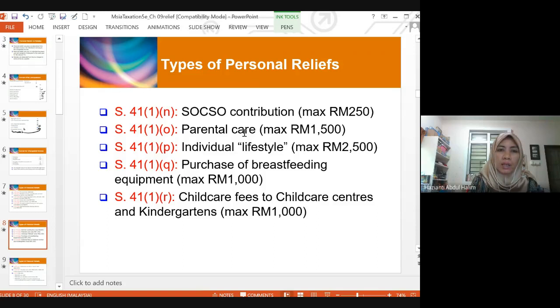If you want to know more detail about what individual lifestyle is, previously there was no individual lifestyle, starting 2018 there is individual lifestyle, maximum 2,500. So if you purchase a handphone, if you purchase a magazine, if you become a member in any gymnasium, all of these are included in the individual lifestyle category. But you can only claim up to 2,500 ringgit. Purchase of breastfeeding equipment, maximum 1,000 ringgit. Childcare fees to childcare center and kindergarten. Okay, these are for parents who send their children to kindergarten, to nursery. You can claim up to 1,000 ringgit.